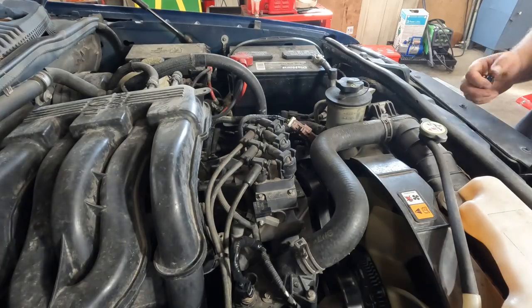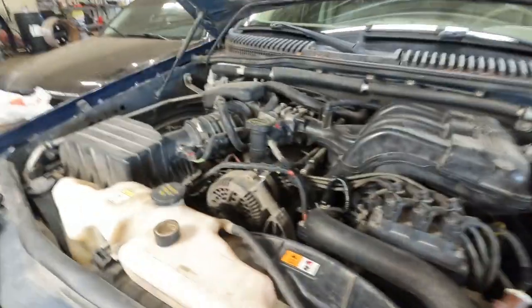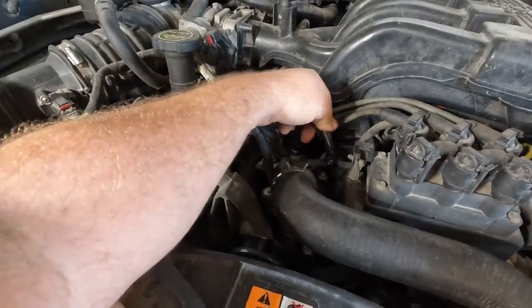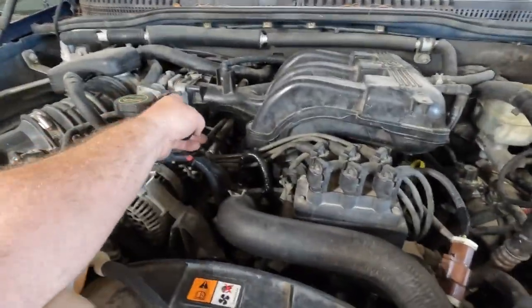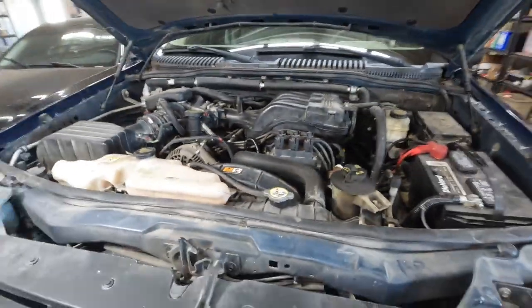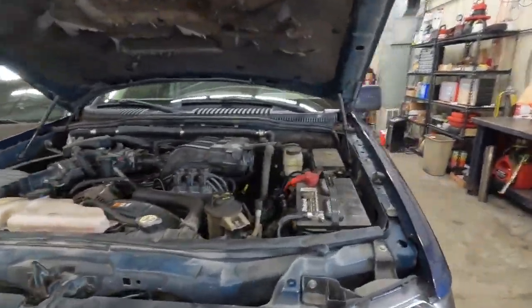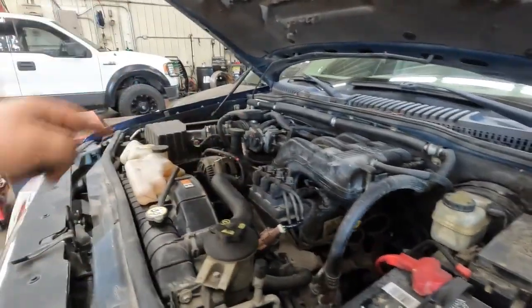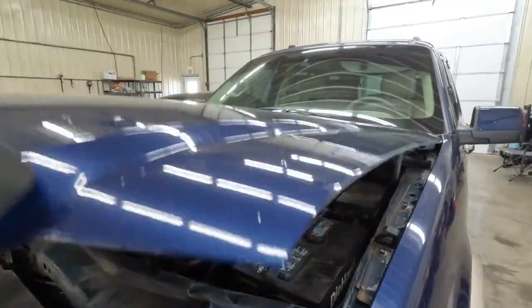Alright, now that should take care of our check engine light. Let's get you guys back here so we can see that's nice and neat there. Alright, now we should be able to get the codes cleared and take it on a test drive, and this should take care of all of our issues. So let's get the scan tool hooked back up, and we'll take her on a test drive.